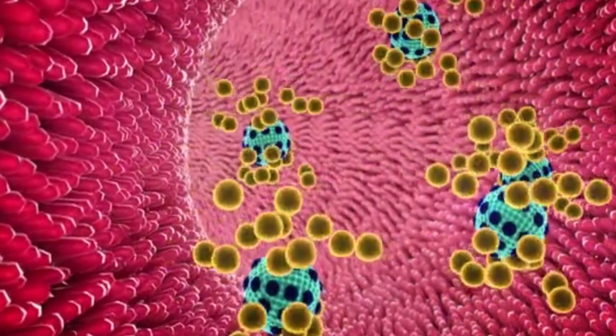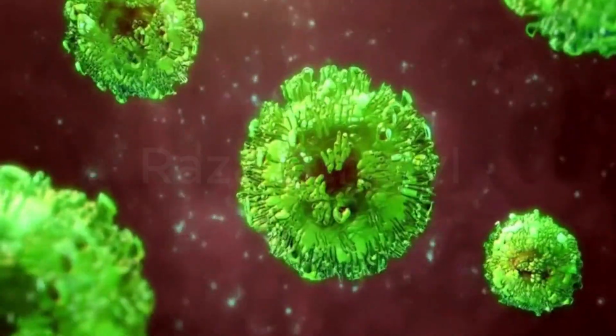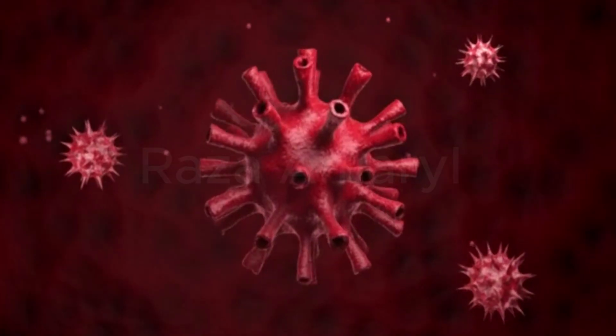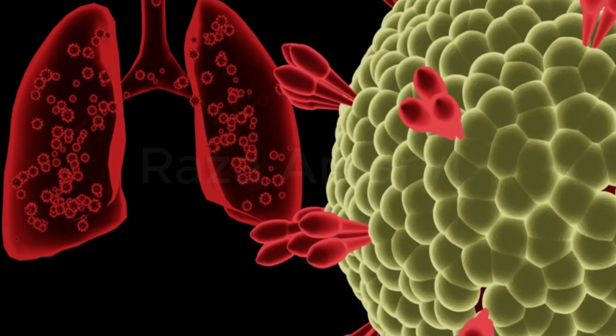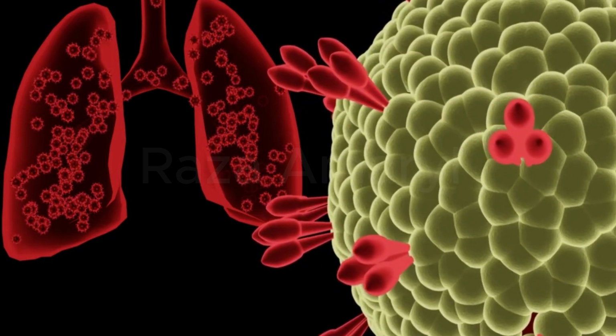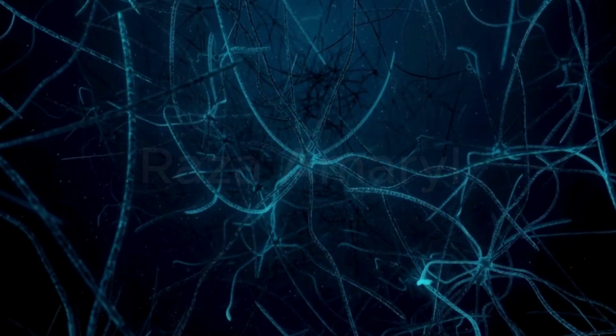4. Cell-mediated immunity. T lymphocytes are responsible for cell-mediated immunity. They can directly kill infected cells and regulate the immune response. 5. Humoral immunity. B lymphocytes are responsible for humoral immunity. They produce antibodies that can bind to pathogens, marking them for destruction by other immune cells.